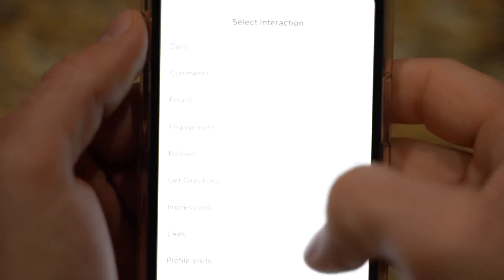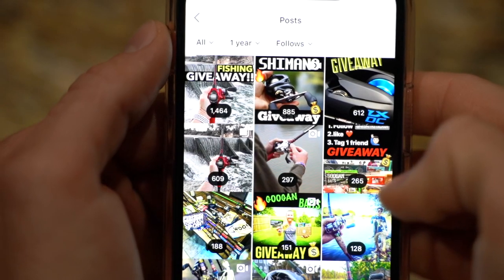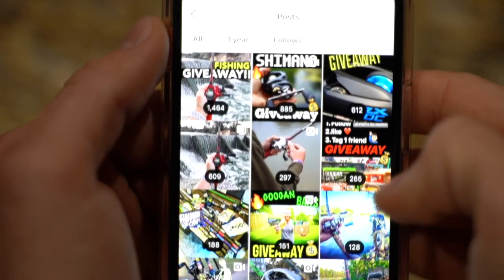It's going to say by reach most likely, but we don't care about the reach as much as somebody who actually took action to follow our account. So what we're gonna do is click on reach and change that to follows. You can now see which posts have gained you the most followers in whatever time frame you set up. We said 2 years, since we haven't even been posting this content for 2 years, that's gonna guarantee we see all of our posts.